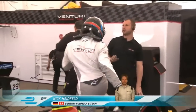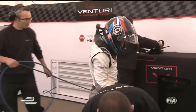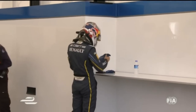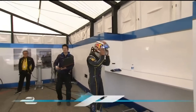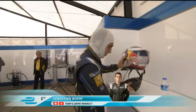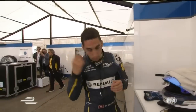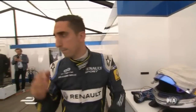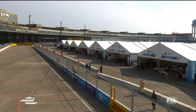Nick Heidfeld then, 2nd quickest at his home circuit, and I suppose in theory quickest of anyone, because he was the quickest of them, apart from that man, Sebastian Buemi, who appeared to use the full 200 kilowatts of power for his qualifying sim. So Heidfeld really the quickest, I suppose, but it's Buemi who tops the timesheets. And I think he was frustrated to have been held up by Jean-Eric Vergne at the end of that lap. And he seems prepared because I think Nicky's lurking around him. So we can hear now from the Swiss driver.